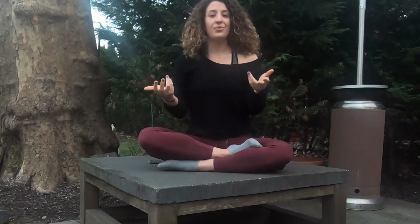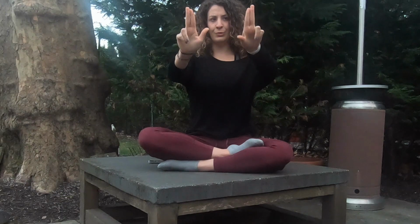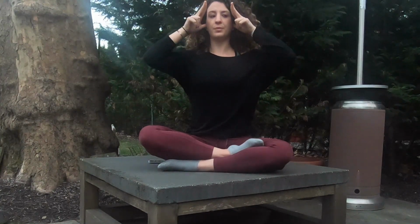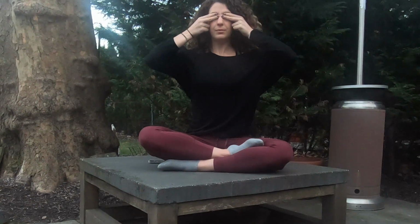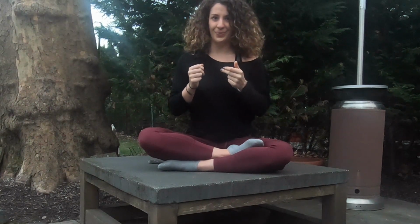So to practice this form of pranayama, you take your fingers, you fold your ring and pinky finger into your thumb, and you glue your index and middle fingers together. Your thumbs stick out towards the sides. You're going to cover your ears with your thumbs and gently place the middle finger and the ring finger over the eyes. So you're closing off your eyes and your ears.